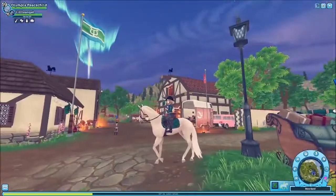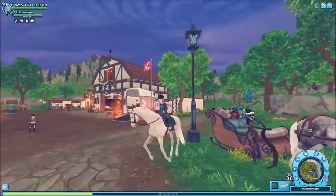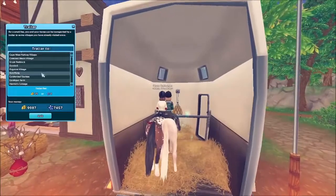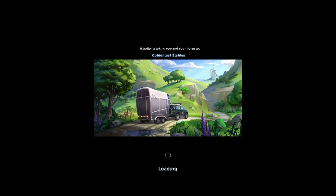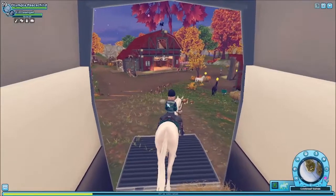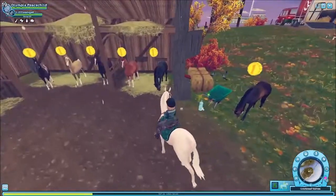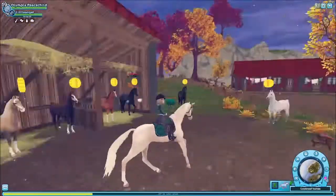So we're going to start with the discounts, and I'm actually on my Aquatec for a reason, because the Aquatecs are discounted to 553 star coins, and I won't go to show them, but also the Mawaris are discounted to 760 star coins. So if you wanted to get a Mawari or an Aquatec, then this is the time to do it, and these discounts will be available until January the 12th. So I'm going to go quickly find a Mawari. So these are now 760 star coins and the Aquatecs are 553.